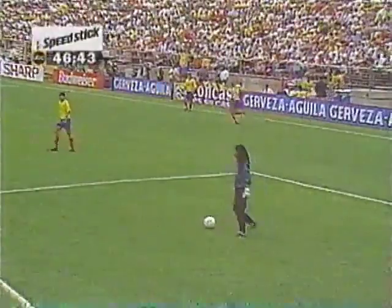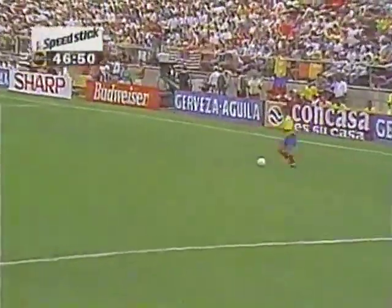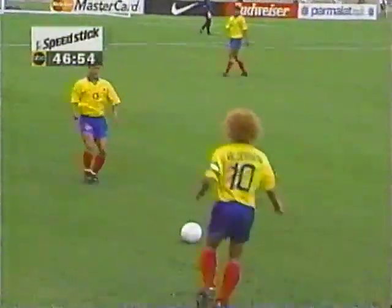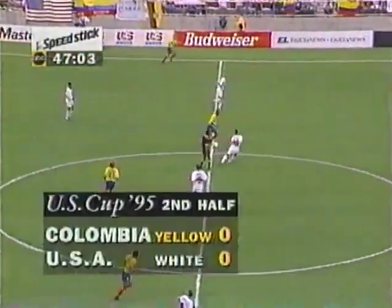Chanting starting by supporters of Colombia. Big Colombian contingent here in New Jersey now supporting their team today. And Sam's Army, which is the new fan club for the U.S. team. Seamus. That's right. Named after Uncle Sam, of course. With franchises growing faster than fast food places.